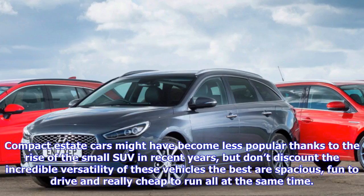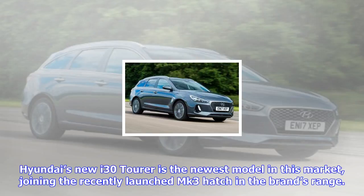Compact estate cars might have become less popular thanks to the rise of the small SUV in recent years, but don't discount the incredible versatility of these vehicles. The best are spacious, fun to drive and really cheap to run all at the same time.